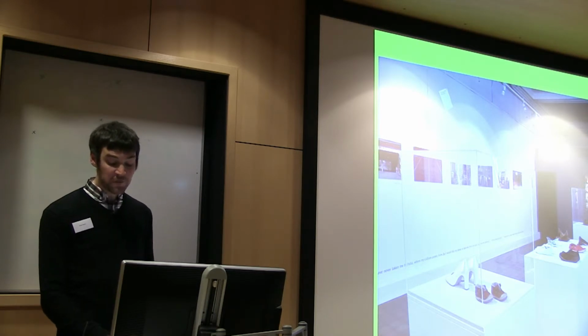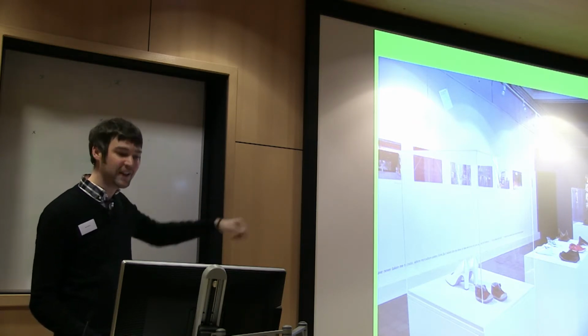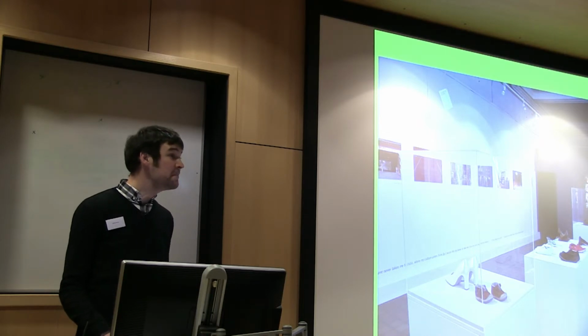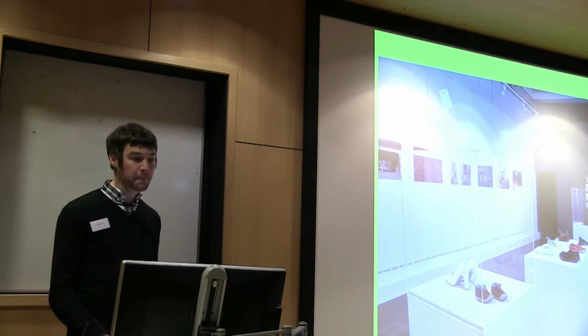They took the decision to base the exhibition around shoes in NCMG's Costume and Textiles collection, so you can see some of the shoes that are on display there in the art gallery. There was a photography team that worked with a professional photographer to take images that were also on display, which you can also see on the walls there.